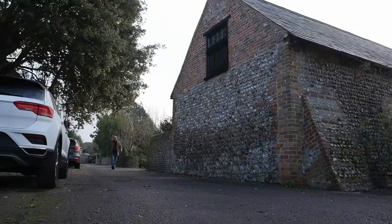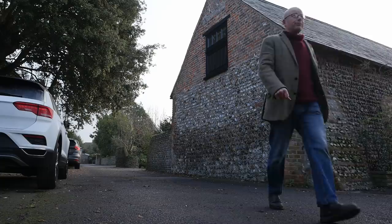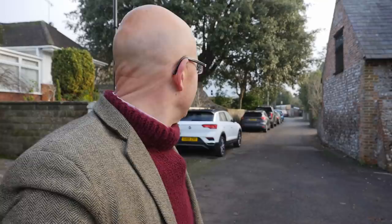And look at this lovely old barn at the side here. Amazing building. It's so nice to see these old buildings still in situ, even though we're surrounded by 20th century properties. It just tells you that there is a deeper history than you imagine when you just stroll past these places. Right, we must move on.